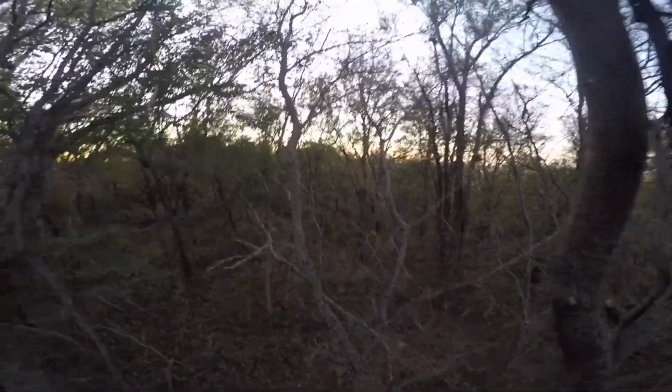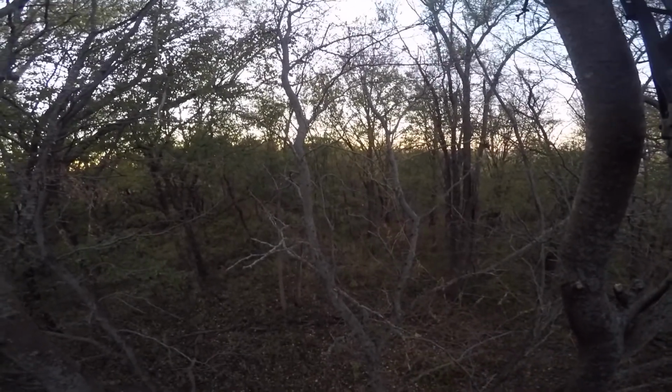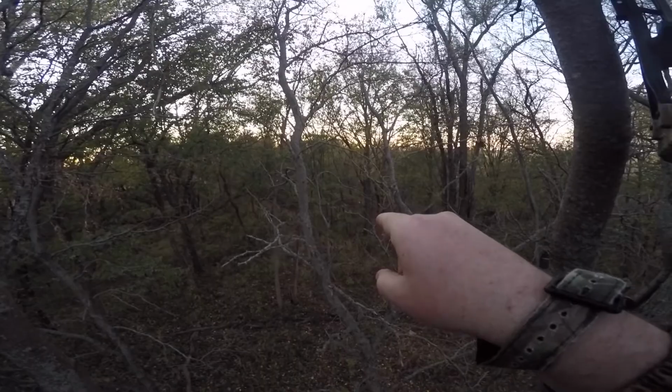Stuck him. He ran down right in front of me. Man. Hopefully he lays down. Too many coyotes in here, man. I just shot that deer. I turned around. I got another one right down here.